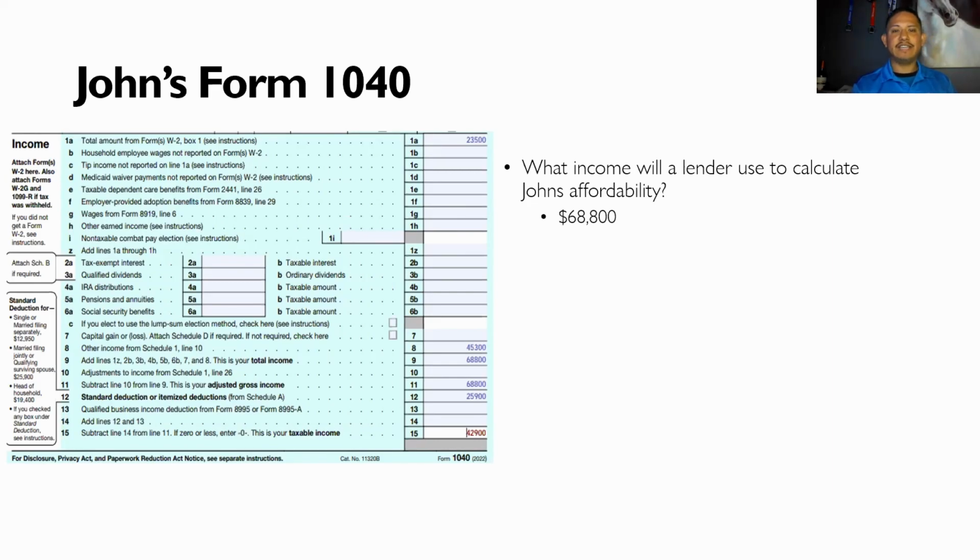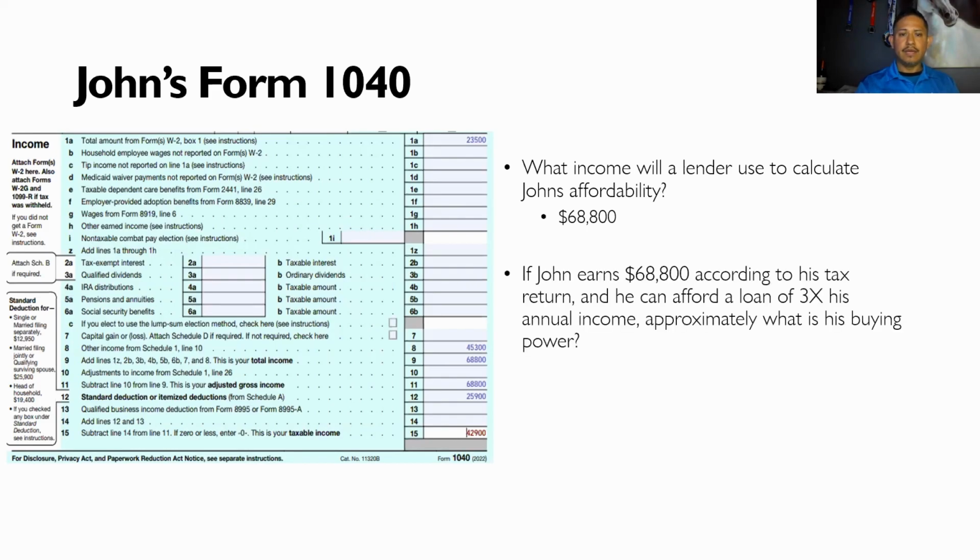Yes, 68,800. That is the adjusted gross income that the lender will use to pre-qualify you for a loan. So how does that look? If John earns 68,000, the household altogether earns 68,800, and if we're saying that you are able to afford 3 times your income towards a mortgage, then what is the approximate amount of loan that you're able to qualify for?